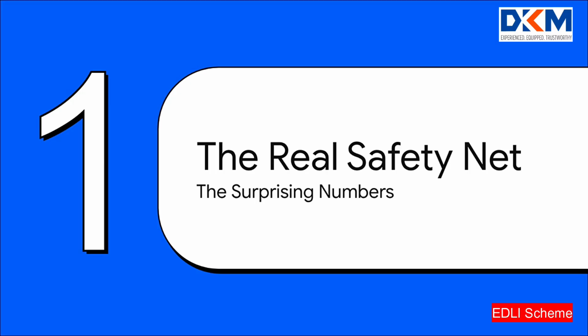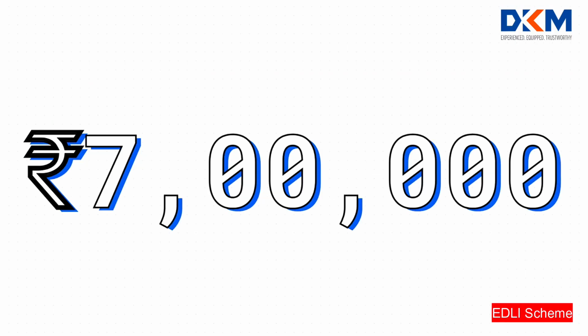All right, let's get down to the good stuff, the numbers, because this is where you're going to see just how powerful this safety net really is. First up, this number, 7 lakh rupees. That's the maximum benefit, the absolute highest payout your family could get. I mean, that's a really substantial amount of money.